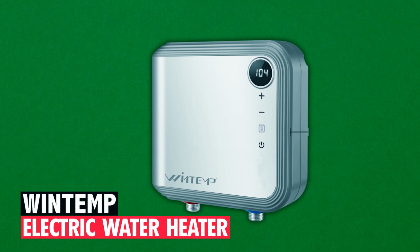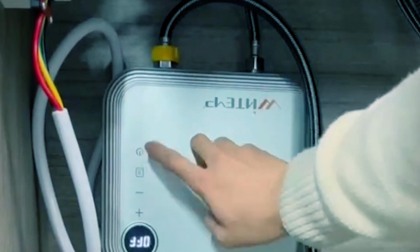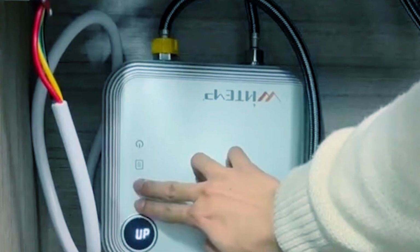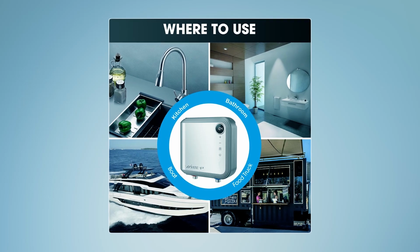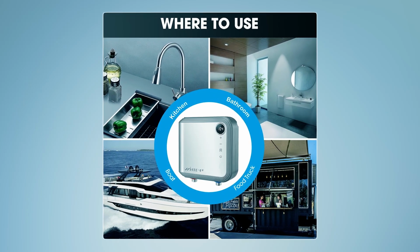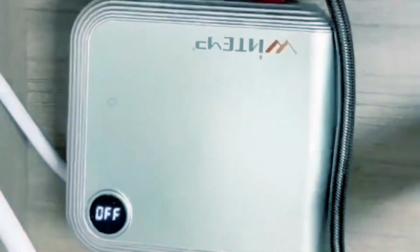Wintemp Electric Water Heater. The Wintemp Tankless Electric Water Heater, with 3,500W power, redefines hot water. It supplies endless hot water instantly at 73 or higher, making preheating a thing of the past. The rotatable digital display adds convenience, while its space-saving design fits anywhere.